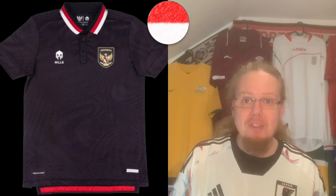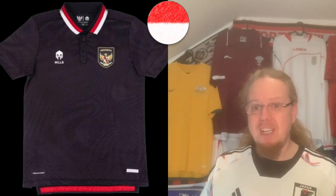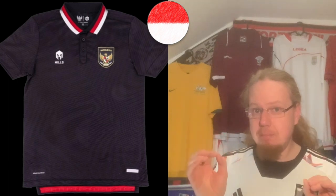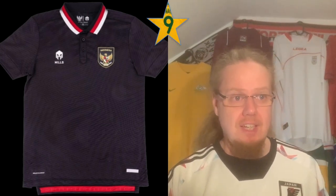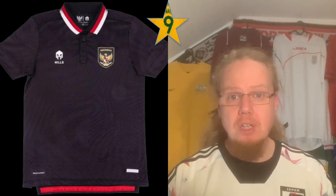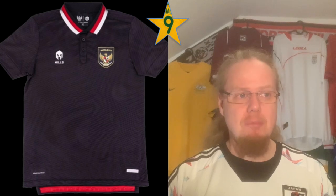One of the highest rated for the Asian Cup, even on Football Kit Archive. And I'm gonna agree with that. This is simple, striking, quite strong. I'm gonna give this a 9-star rating as well. I do like the jersey, although I'm afraid we will not see it at this Asian Cup.